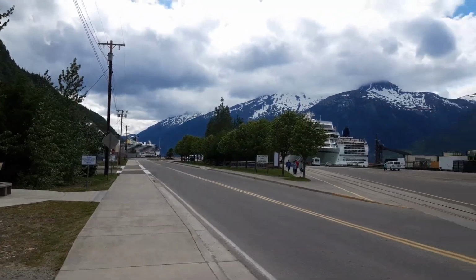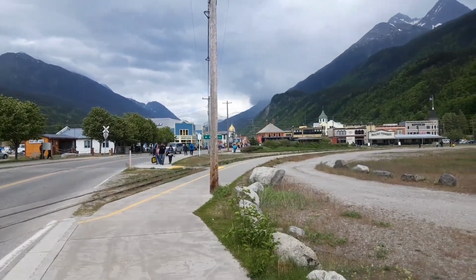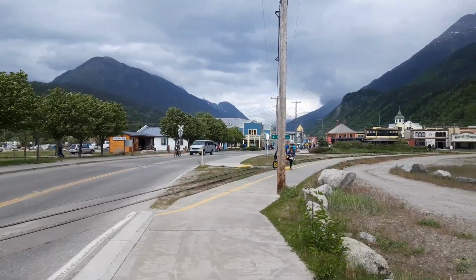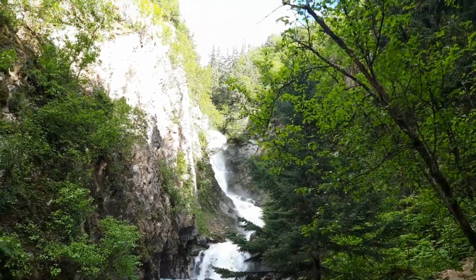We're down by the cruise ships. We're checking out the Alaska Marine Highway system. But that's basically Skagway right there in the mountains. It's kind of a windy day, little drizzle. We've hiked up to Lower Reid Falls. It's a 300-foot drop from the top.